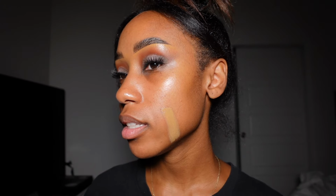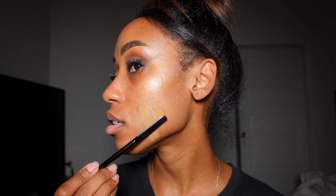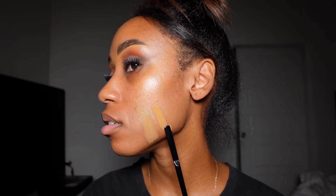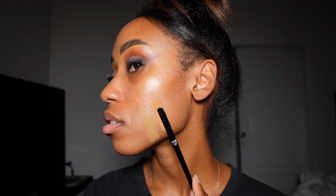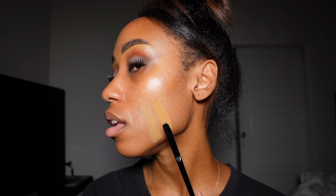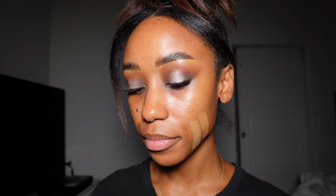Moving on to the hydrating foundation, because I'm like, something's got to match, right? Eventually, possibly. So this is in the shade Earth. Y'all let me know what you think down in the comments. I feel like this one matches my tone pretty good, but as far as depth is concerned, it's not necessarily my shade. I would have to finesse that one.